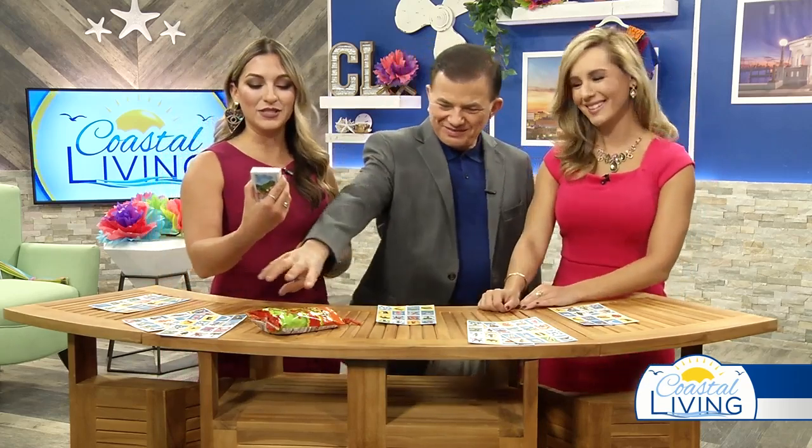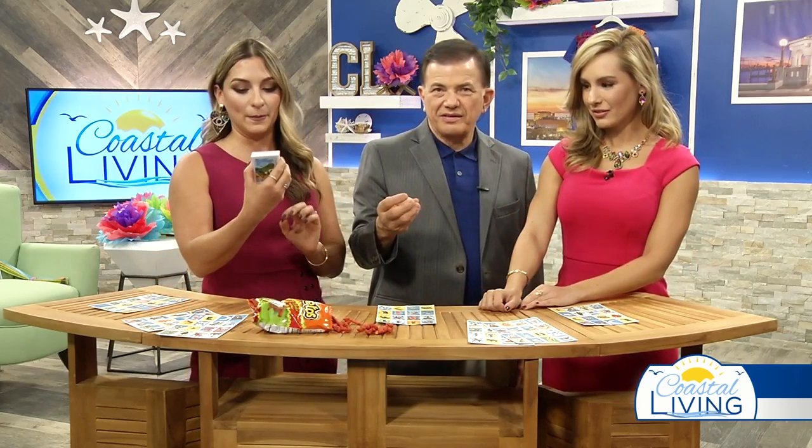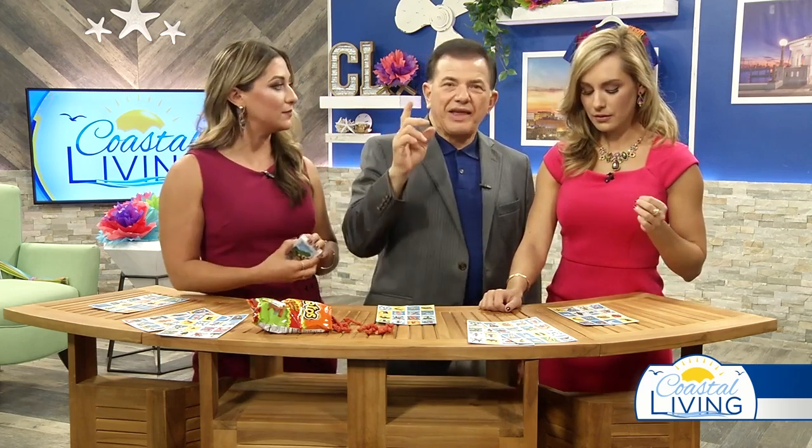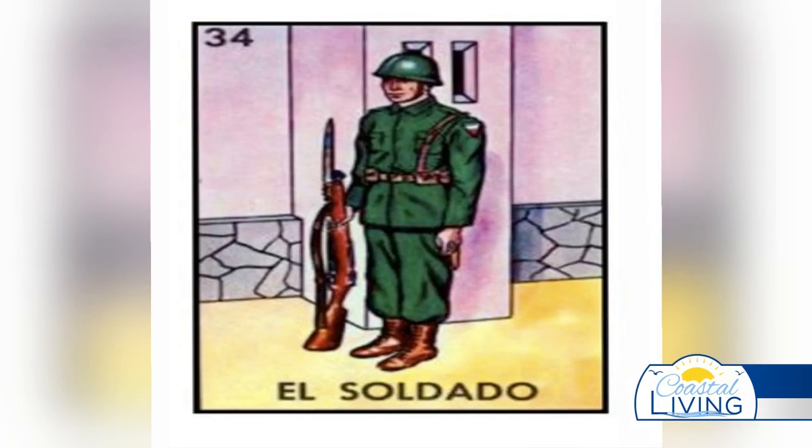I guess it works. All right, so the first card: Uno, dos y tres, el soldado pa'l cuartel. And that would be the soldier. El soldado. So that translates to: one, two, three, the soldier heads to the fort.